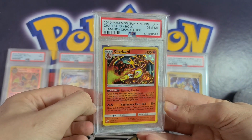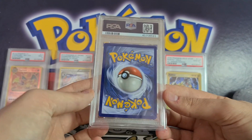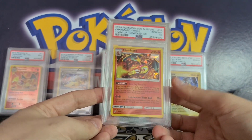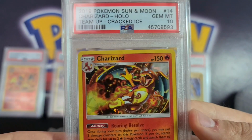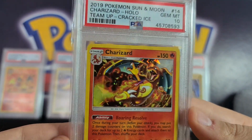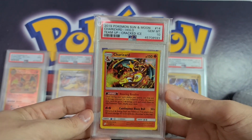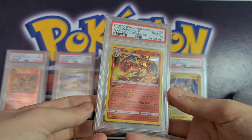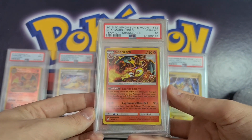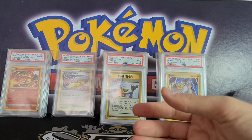I love this one. So this is the Theme Deck exclusive Charizard Cracked Ice Holo. Not many people bothered grading the Theme Deck one initially, but now people know there's value in the Theme Deck holo. If we look closely, you can see in the background the lovely cracked ice, like a stained glass look. Most of them are PSA 9, but I would say only about a third of them get a PSA 10. So, a lovely PSA 10 Cracked Ice Charizard. I think this is around the $60 mark, maybe a bit more.